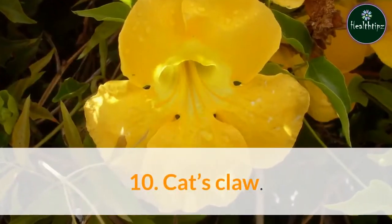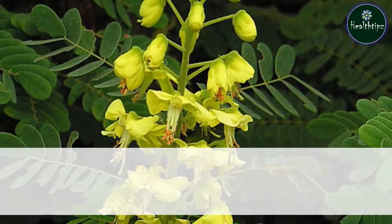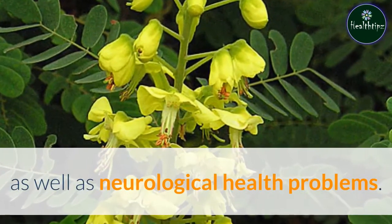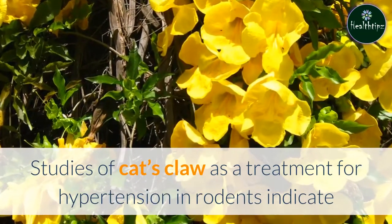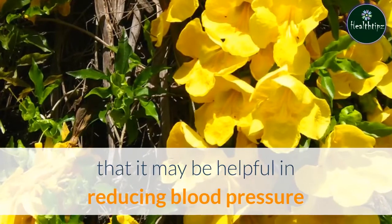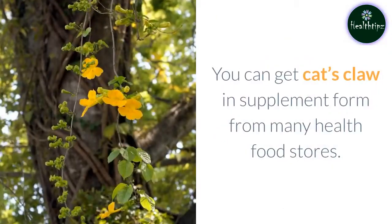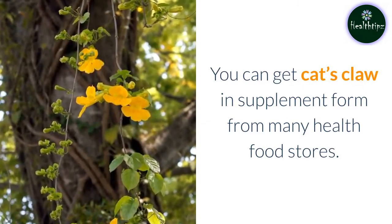10. Cat's claw. Cat's claw is an herbal medicine used in traditional Chinese practice to treat hypertension as well as neurological health problems. Studies of cat's claw as a treatment for hypertension in rodents indicate that it may be helpful in reducing blood pressure by acting on calcium channels in your cells. You can get cat's claw in supplement form from many health food stores.